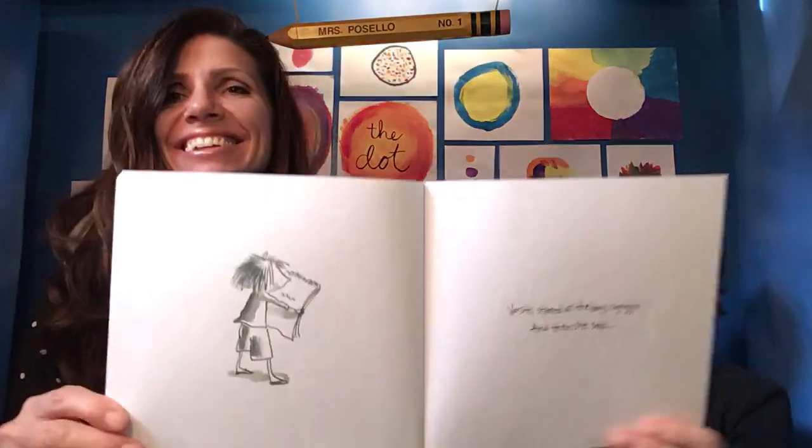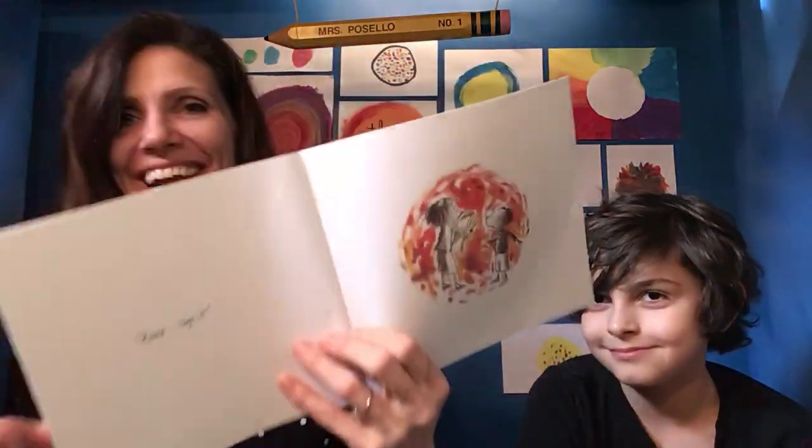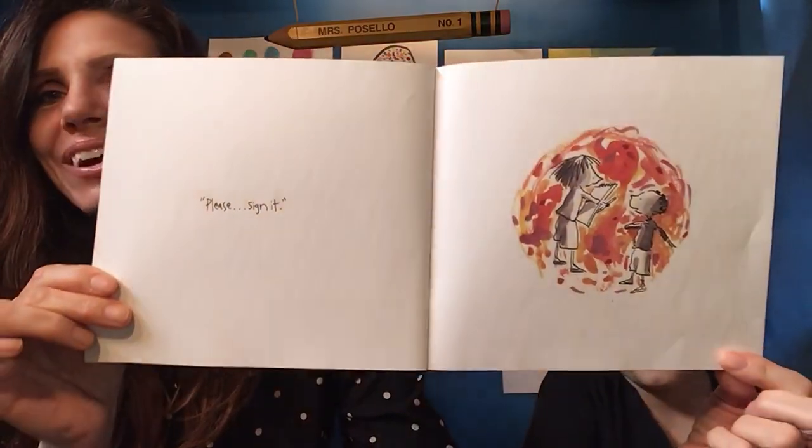Vashti stared at the boy's squiggle. And then she said, and what do you think she said, Cooper? Sign it. Do you think she told him to sign it like the teacher did? Please sign it. So Cooper was right.